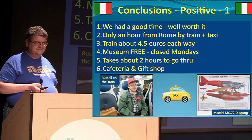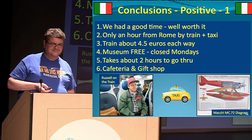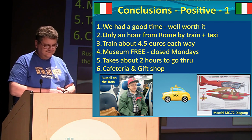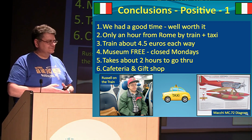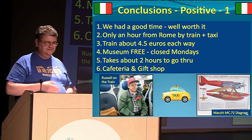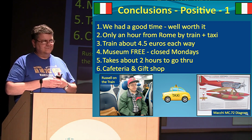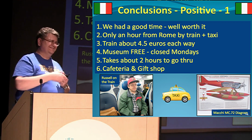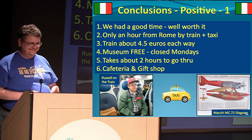So we're coming to the conclusion. I wanted to talk about some of the positive aspects of the museum. We certainly had a good time. It was well worth it. It was actually a spectacular museum when you go there. It's amazing. It was only an hour from Rome by train and taxi if you go the right route. Don't go the route we went.